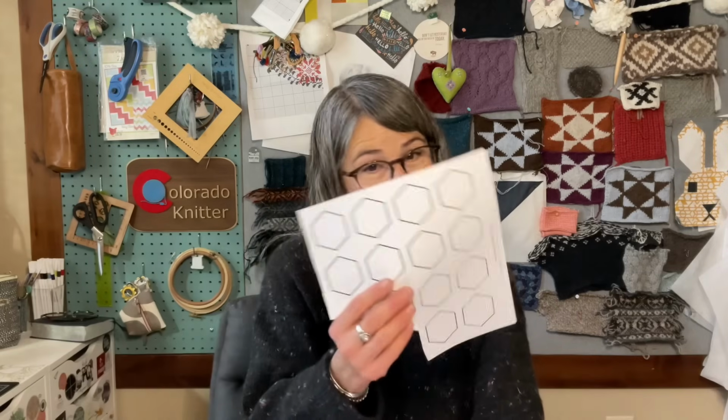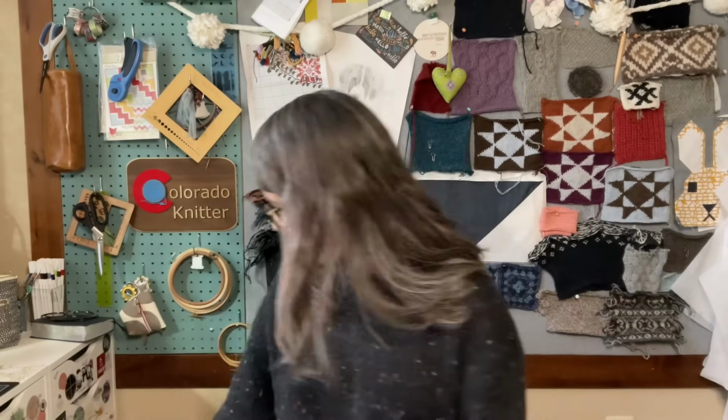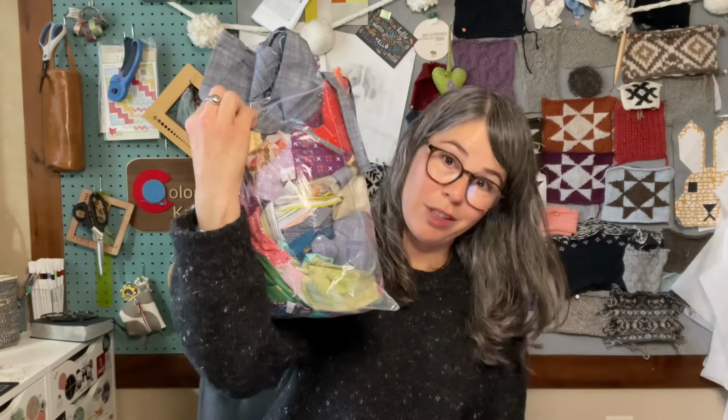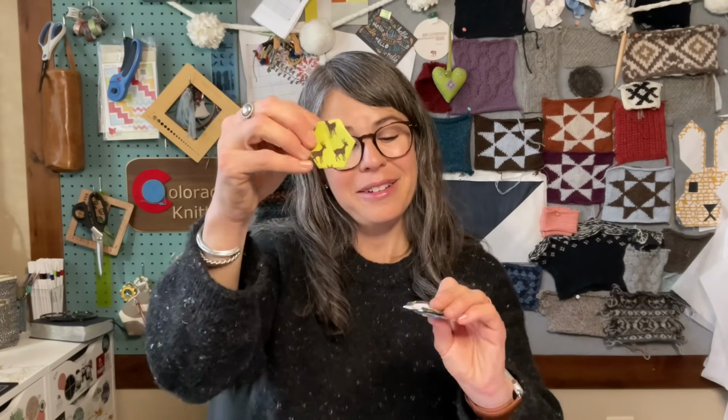But let's see. So I tried. I didn't have any templates. I didn't have Hexy templates. I'm sure you're not following. So go watch Stressknits Vlogmas, first of all, because she has this amazing English paper piecing Hexy project going. So I printed tiny Hexies because that's all I could find. I grabbed my scrap bag that I've showed before, where I usually make little quilt blocks, and I started glue basting these little guys with scraps that I had.